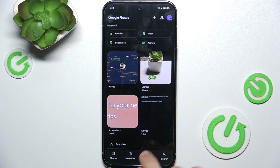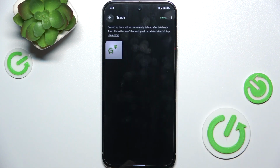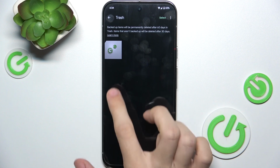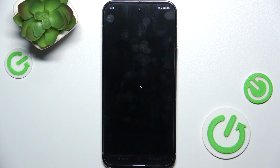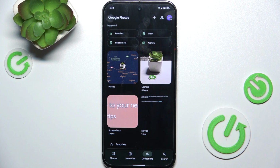So let's go to collections, and here is trash, and you can choose a photo and you can restore or delete it permanently. I'm gonna delete it permanently, and now it doesn't appear anywhere on my phone.